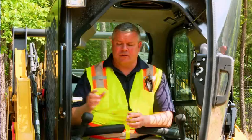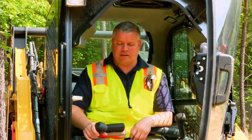If you get your material in your bucket, you pull over to the truck, you do your loading cycle, and then as you back away from the truck, you would normally lower and rack the bucket back. You simply depress the trigger, release it, and the arms will lower to the ground and the bucket will return to a pre-selected angle.